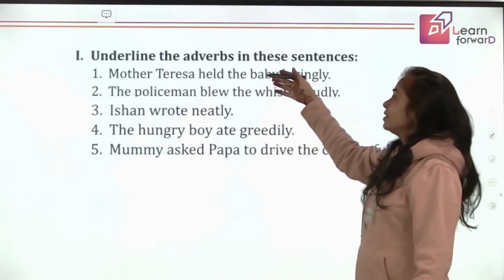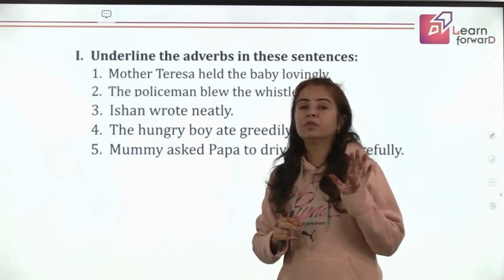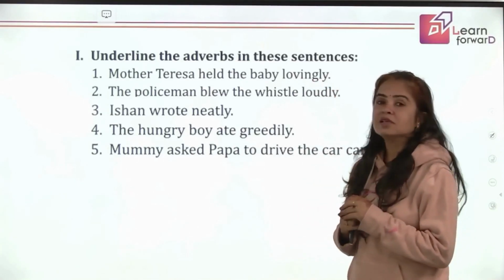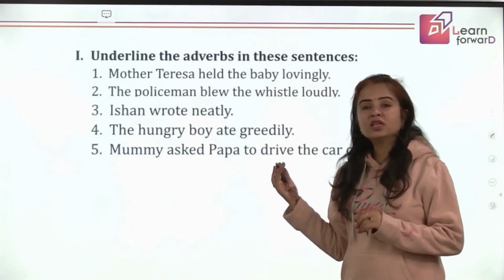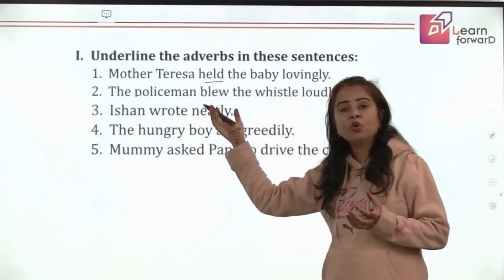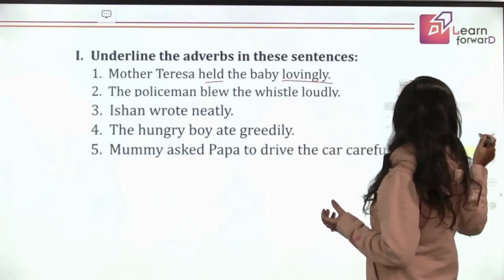Let's do an exercise here on adverbs. Underline the adverbs in these sentences. What can you do to find out the adverbs? First, pick out the verb, the action, and then you see how that action is done. Like, Mother Teresa held the baby lovingly. What is the verb here? Held. That means to hold something in past tense. Now, how did she hold the baby? How? Lovingly. So, this is the adverb here.